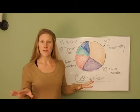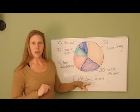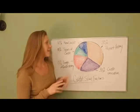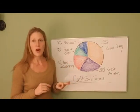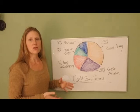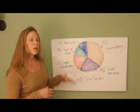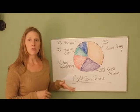I'm a mortgage loan officer, and today we're going to be talking about credit score factors. This is actually something that I get asked quite often during the mortgage process and even leading up to the pre-approval: what are the factors that go into my credit score, and how do I have the best credit score when it is time to have that credit report pulled?